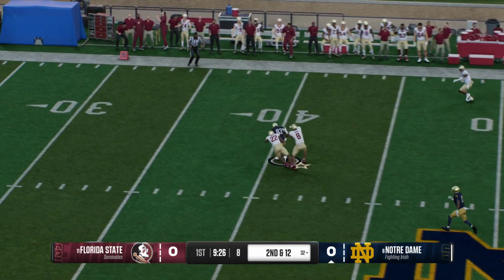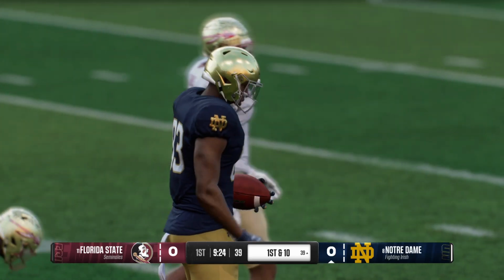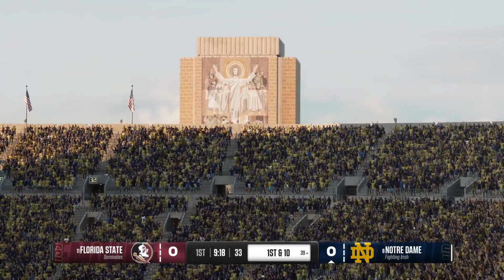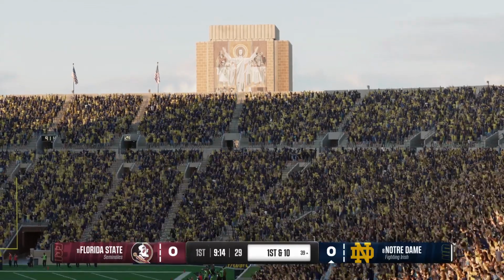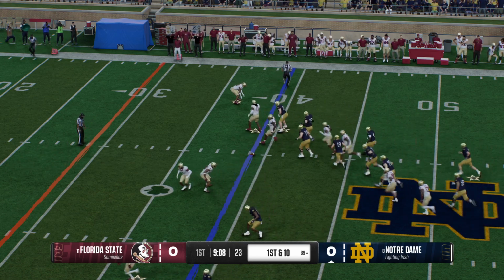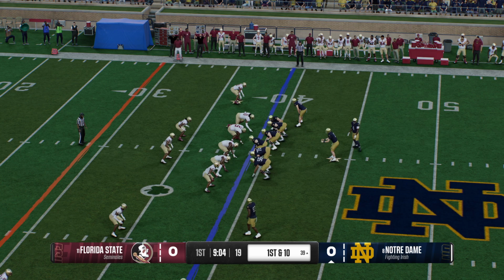All kinds of room to throw that one in there. And he almost ran away from everybody on that one. A huge pickup on that play. He picked up a big chunk of yardage there, and there will be Irish jigs going in the stands. And a lot of excitement. If they can find these down-the-field explosive plays and find a wide receiver out there they can depend on, this offense can really explode and take off to a new level.